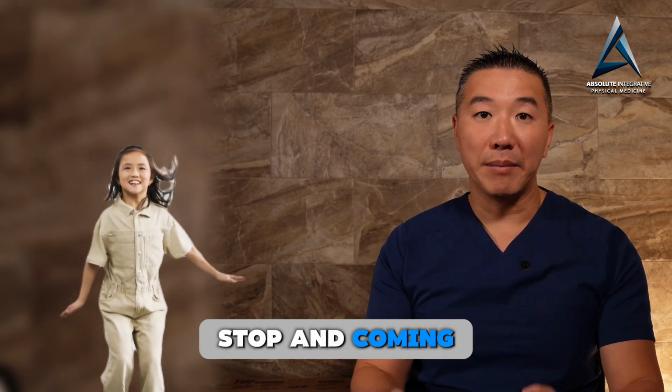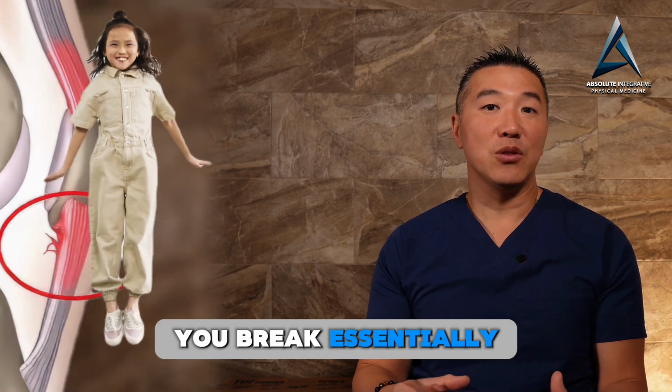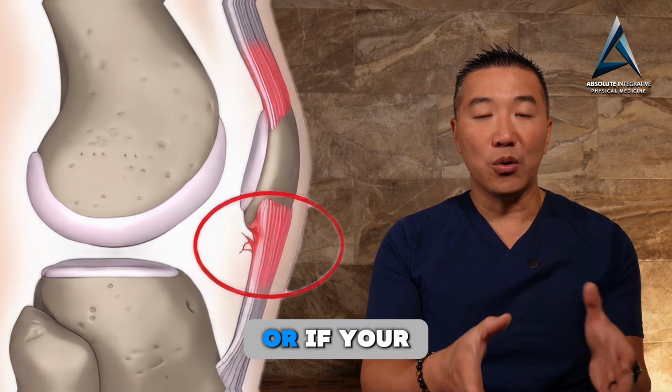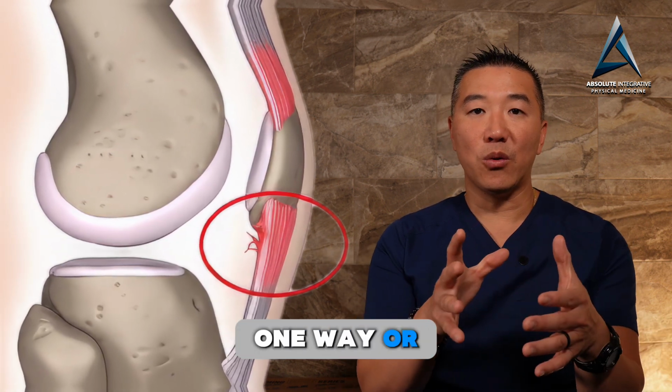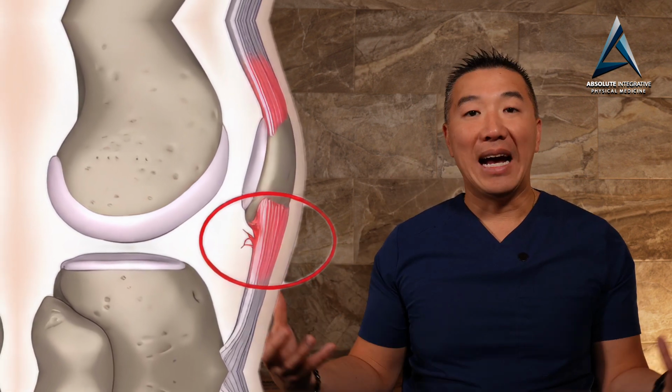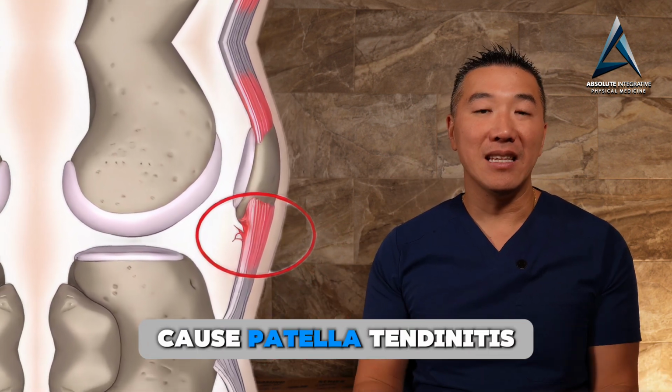Well, usually they call it jumper's knee because when you jump, it fires the quads, and when you stop and come down, you brake, essentially keeping yourself from falling. That also fires up the patella. But if your quadriceps muscle or your knee is twisted one way or another, if your quads are not firing correctly, that ultimately can cause patella tendonitis.